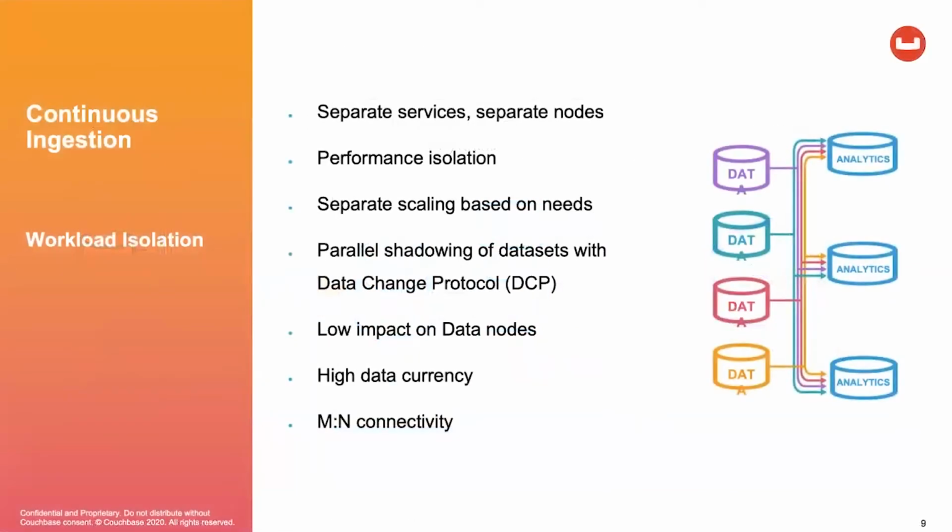So, continuous detection: you have workload isolation, with separate services running on separate nodes. What's happening in analytics does not influence what's happening in the data service or the query service, for instance. There's performance isolation and separate scaling based on needs. If the data set doesn't grow but your analytics needs grow, you grow just analytics; you don't need new data nodes. As I mentioned before, we have parallel shadowing of data sets with Data Change Protocol. We have low impact on data nodes; the impact is just generating events. And then high data accuracy, and M-to-N connectivity.